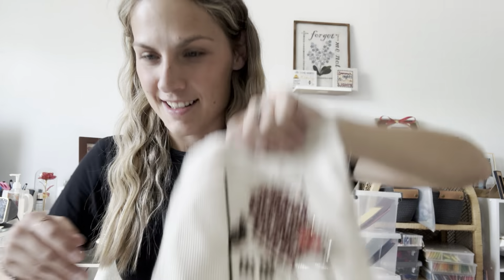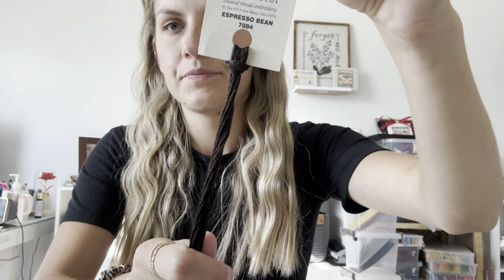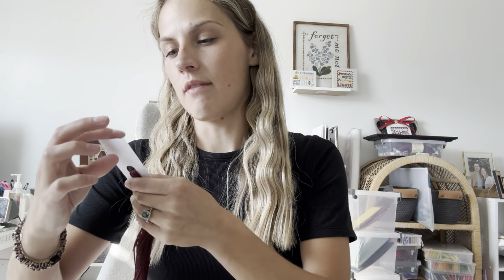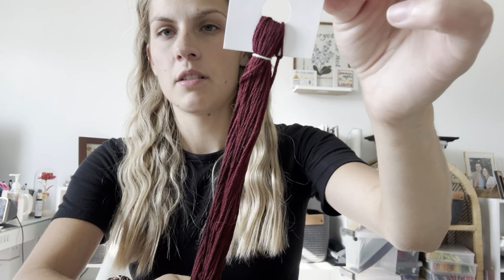Country French Cafe Mocha Aida, and I am using my own colors from stash. For the brown, I am using Gentle Art Espresso Bean. For the orange, I'm using Victorian Motto Turmeric. For the cream, I'm using Shades of Cream by Victorian Motto, and then for the red, I am using Vampire by Victorian Motto.